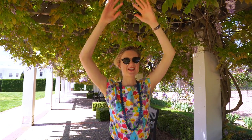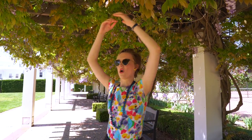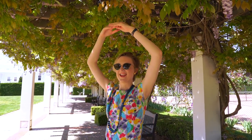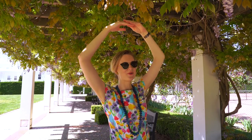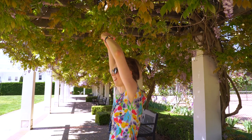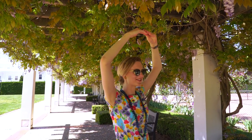Planting roses in the ground, sun and water make them grow, sun and water make them grow, all around. Nice work everyone, and again, arms up. Planting roses in the ground, sun and water make them grow, sun and water make them grow, all around. Nice work, everyone.